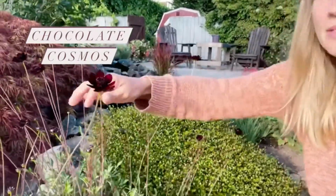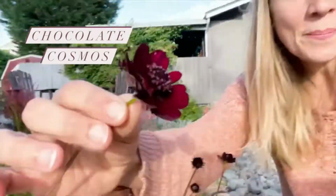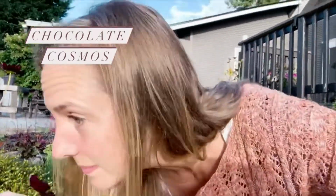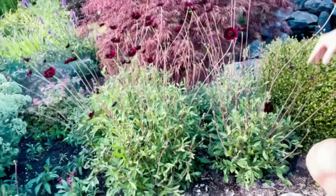Okay, let's walk through the garden. Another perennial that you need is the chocolate Cosmo. This flower is so amazing because it actually smells like chocolate. It's bizarre. I don't actually understand how, but the plant comes back bigger and bigger each year.